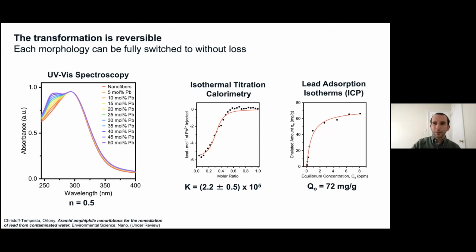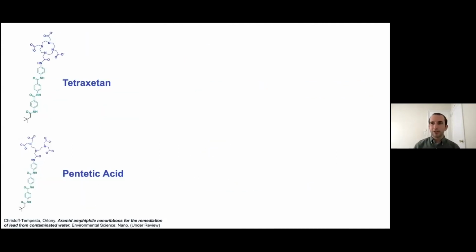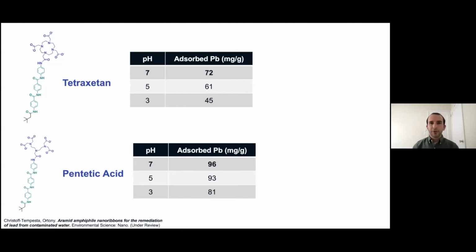So at this point, for the purposes of comparison, I'll bring back the 2 molecules that we've worked on. The top is the tetraxidin head group molecule that I was just talking about. On the bottom is a pentetic acid head group molecule, which is an analog of EDTA. And first, we looked at these adsorption isotherms over a range of pH values. If we just look at pH 7, you can see the pentetic acid head group molecule absorbs more lead from solution than the tetraxidin head group molecule. On the order of essentially 1/10 of its weight, it can absorb lead. The next trend that we observe is that as the pH decreases, the amount of lead that's absorbed also decreases.